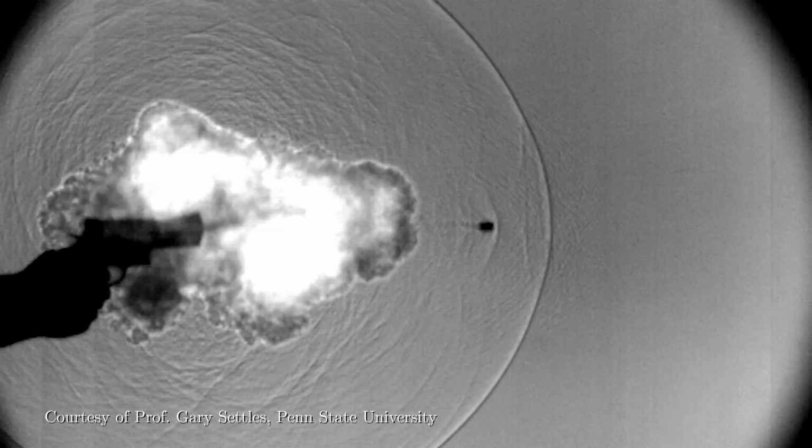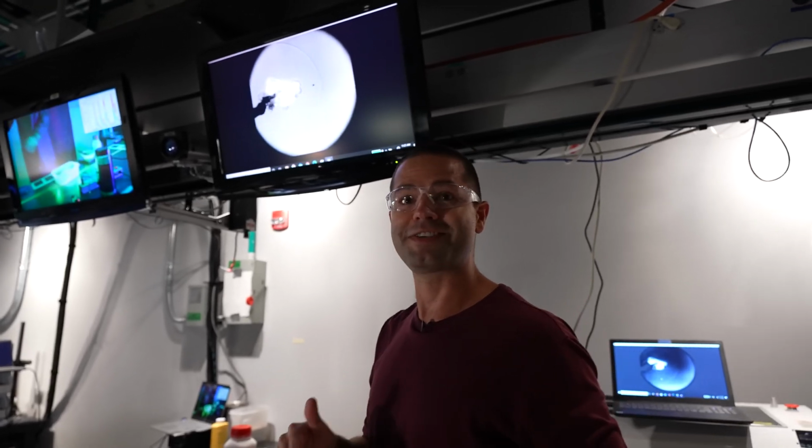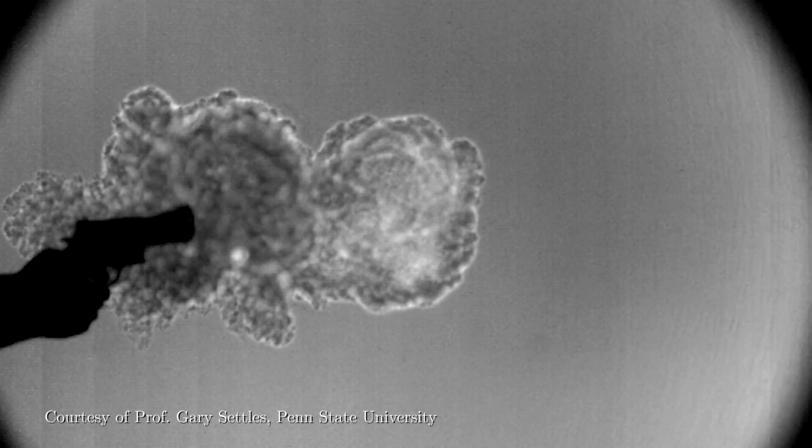So this is a shadowgraph system. Wow. So it's Schlieren's little brother, okay? It's not a Schlieren system, but it's very close. Shadowgraph is not as sensitive, okay, but it's easier to build. Look, we have a flashlight and a white wall, and we're already seeing a shadowgraph there.